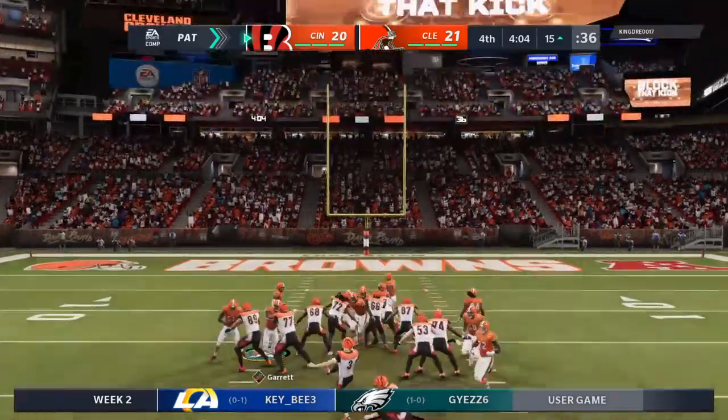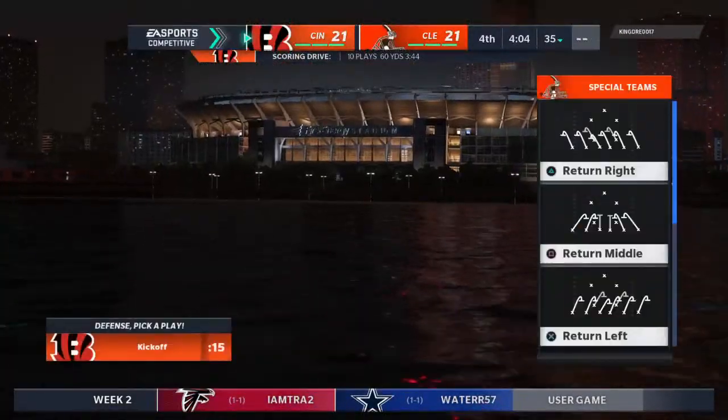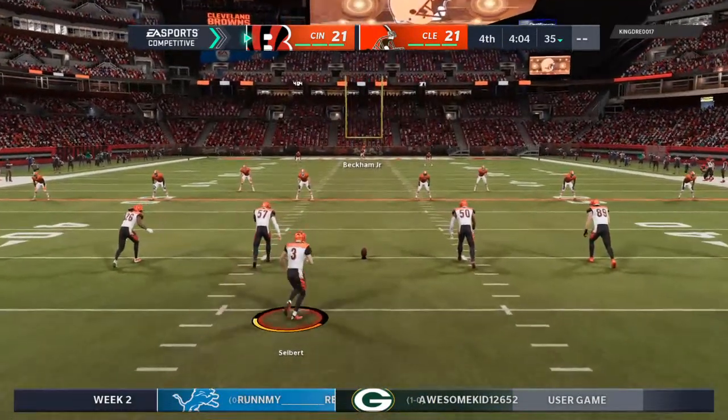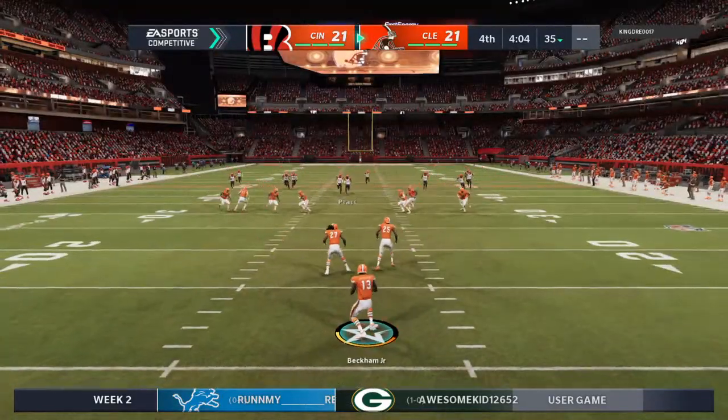And the Bengals are an extra point away from tying up this football game. Don't forget the extra point. It's up and good. And, partner, we've got a tie game here in the 4th. A couple of teams locked into a good one here. 21 all the score as the kick's away.